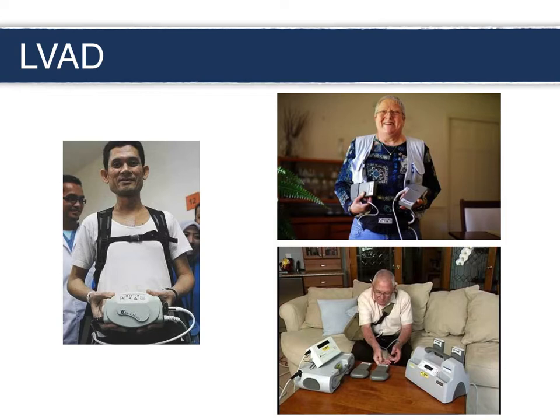So that's for destination therapy. For bridge to transplant, you may have a patient who is not going to survive waiting for the transplant. So they'll put an LVAD in, and then when the heart becomes available, they'll take the LVAD out and put the new heart in.